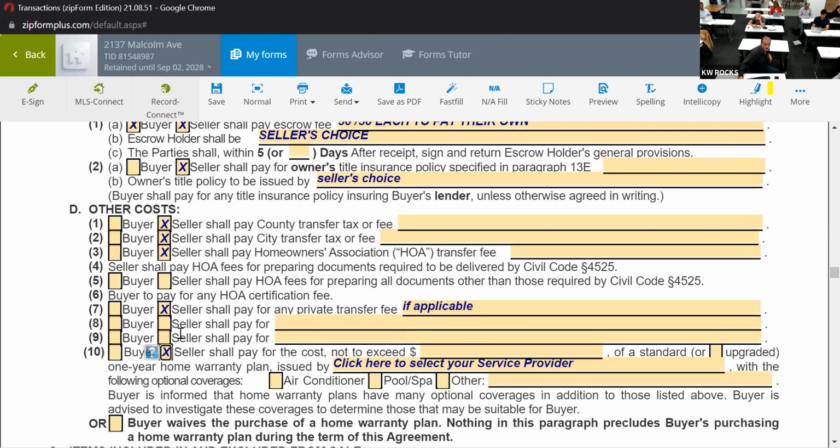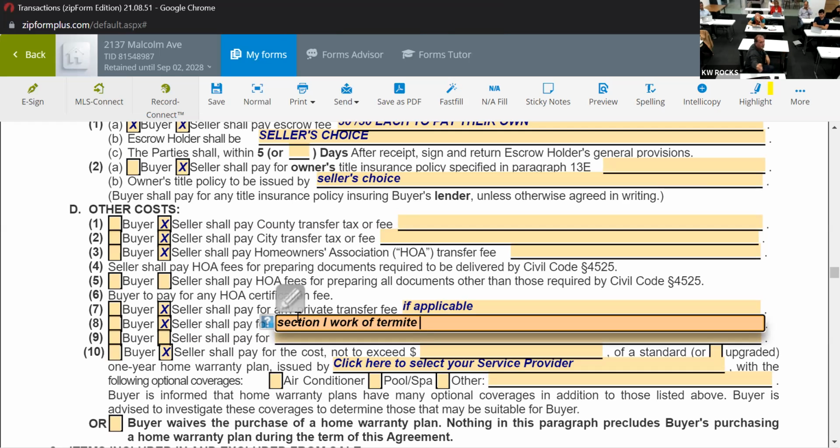Next one is the other thing that you can include here, seller shall pay, and that's an iffy one. Section 1 work of termite. When they do a termite report, they tell you, listen, these are the things that need to be done. So if you ask for the report, now you're asking the seller to pay for the fumigation and all that. And there are two sections, Section 1 and Section 2. Section 1 are what's obvious. Section 2, things that are not obvious.